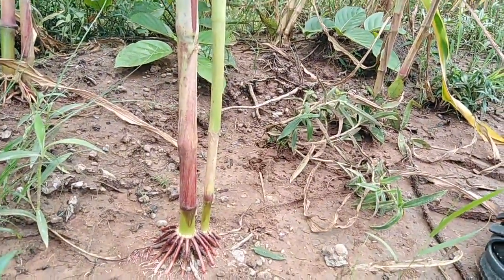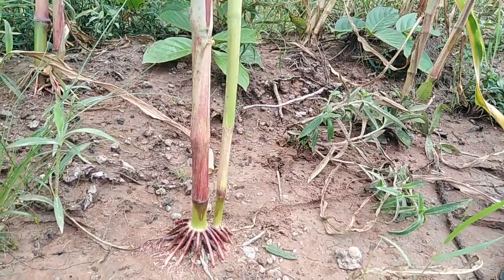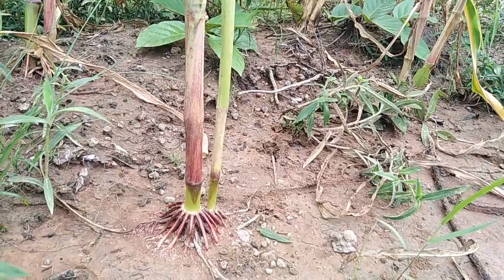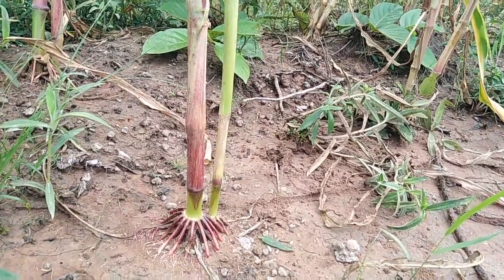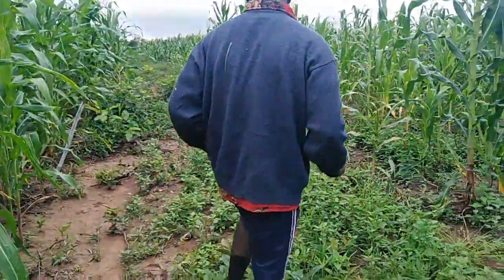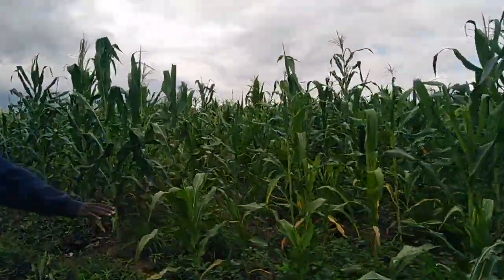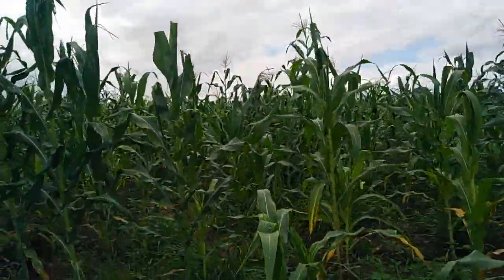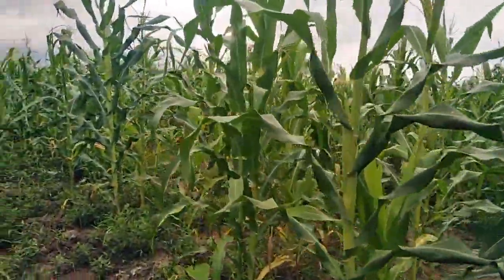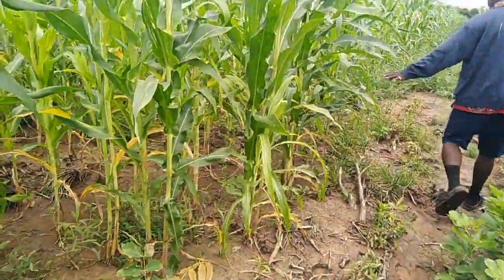So you want us to know the end result. We wanted to know the best method to go by. So this side, they were two seeds per stand. And now let us move to where we had one seed per stand. This side are all one seed per stand. So let's see their growth pattern. And if you look at this side, they are two. So watch it closely. You look at the way they are growing.